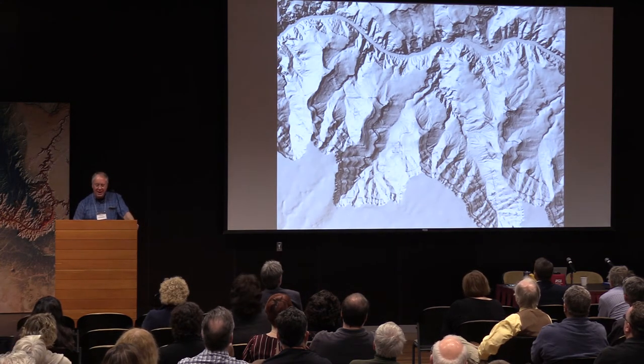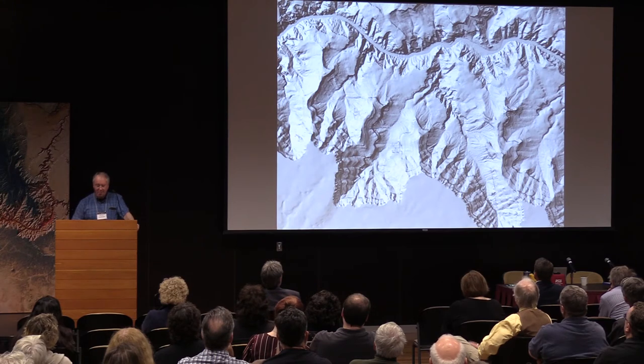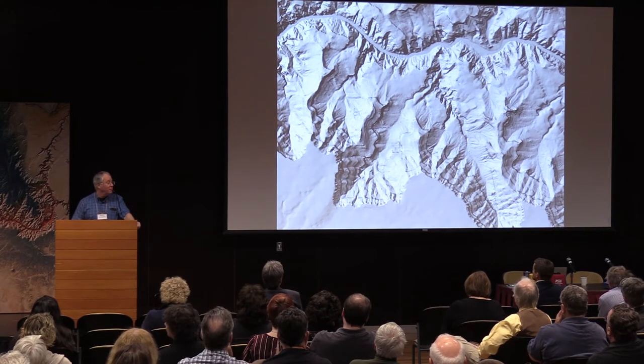Here's the central part of the Grand Canyon. The visitor center would be at the bottom center, Phantom Ranch kind of near the top. You can see the Colorado River. I think many of you recognize this scene. This is shown with shade relief generated from a 10-meter DEM, the highest resolution DEM now publicly available for the Grand Canyon. It's a pretty good shade relief, wouldn't you say?